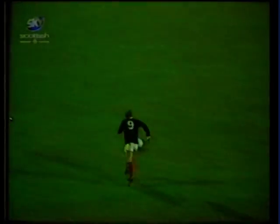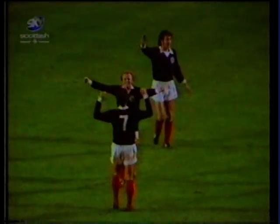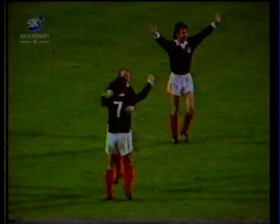Law's in the clear! Come on now, Dennis! Come on, Dennis! Referee looking at his watch, coming up to the 90-minute mark. Referee looking at his watch. And that's it! That is it! Congratulations, Scotland! Well done, Bob. The Scots were on their way to West Germany and their first World Cup final in 16 years.